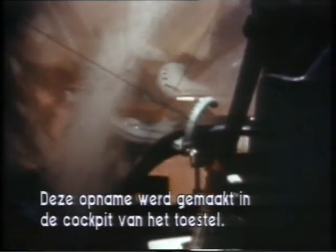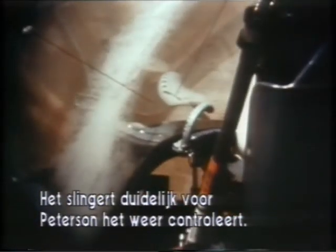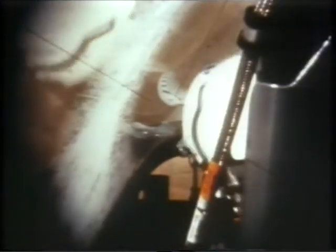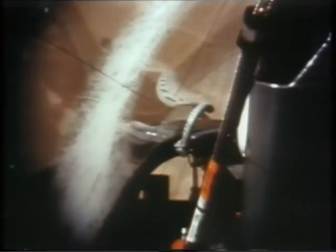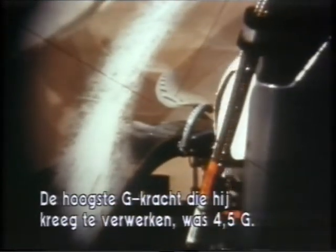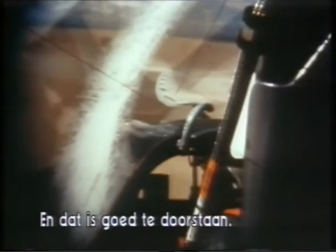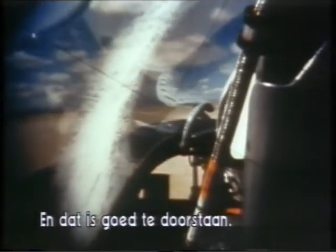This is the cockpit film of Bruce Peterson's approach. You can see how the vehicle rolls wildly before he regains control. We had instrumentation on him during that accident, and the highest G-force that he saw was 4.5 G, which is very survivable.